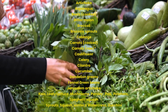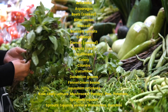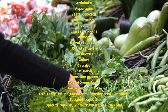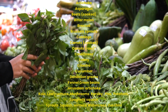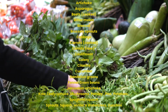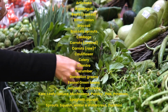The best vegetables for Pittas to eat are artichokes and asparagus and beets and bitter melon, and broccoli and Brussels sprouts and cabbage and carrots, raw and cooked, cauliflower, celery, cilantro, cucumber, dandelion greens, fennel, green beans, Jerusalem artichoke, kale, lettuce, mushrooms, parsley, peas, potatoes, spaghetti squash, sprouts, squash, winter squash, and watercress, and zucchini. And those are the best.